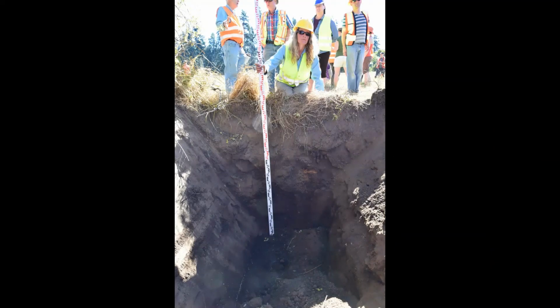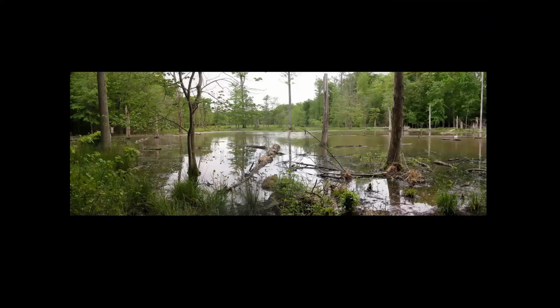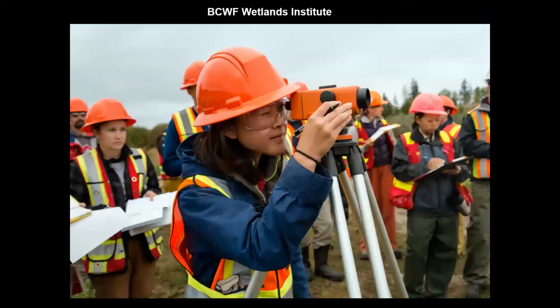Oftentimes we will dig deep test holes and identify what wetland technique to use for restoration. And then also the BC Wildlife Federation will help to obtain the funding by assisting you with the writing of grants and applications of funding. The Fish and Wildlife Compensation Program and the Columbia Basin Trust are major funders of wetland restoration projects in the Columbia River Basin. And they have been a great partner to work with on many projects that we have ongoing right now to help fish and wildlife.